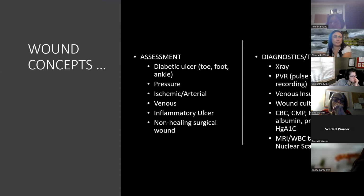So this is just some basic concepts. These are just some of the things that I think about when we're looking at a wound: what type of wound is it? And these are just the different categories. And then I put here some very common diagnostic testing in the wound care center that are the most common things we are probably ordering.